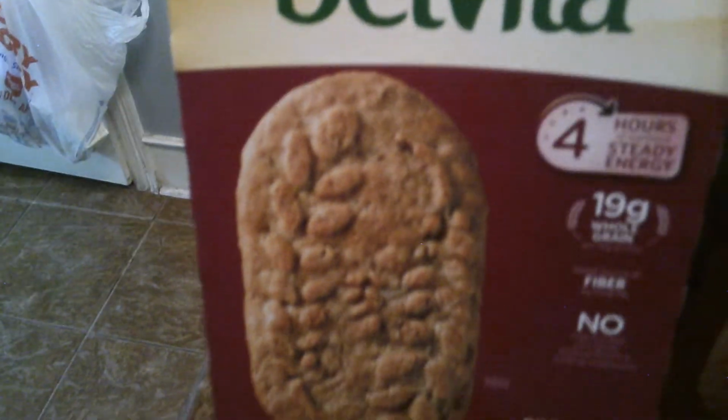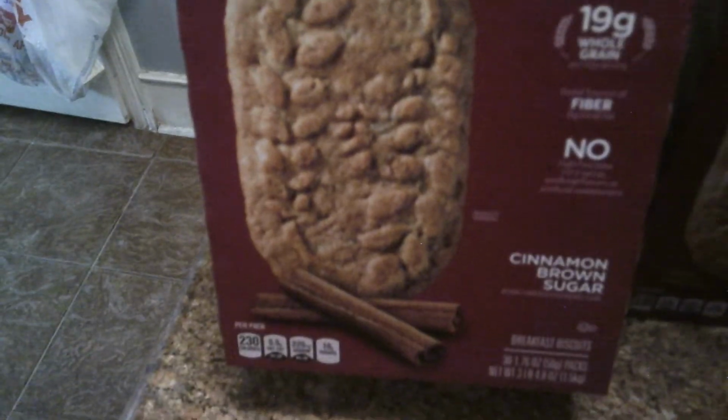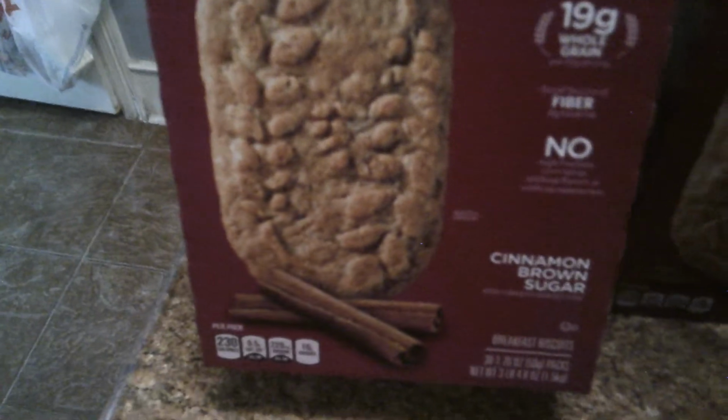Then the Velveeta, which I love to get to drink with my coffee in the morning. There's 30 in the pack, and they come in packs of 4. And this was also on sale for $7.69. So I got 2 because I like them that much.